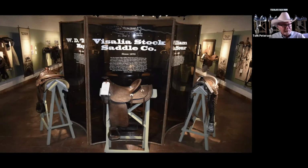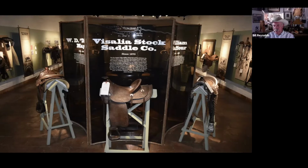Over on the left, we have Dick May, a Santa Barbara guy that a lot of horse people know, maybe not today, but that was a 1954 Dick May saddle, and also a Fiesta saddle that J.J. Hollister won and donated to the museum. Over on the right, William Rafour, that was made in 1903, and they used Mexican silver to pound these conchos out. There was more silver content in those than in the American silver dollar, right? They were softer, much easier to form than sterling. But this Visalia saddle that we're looking at in the center is a pretty classic.